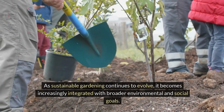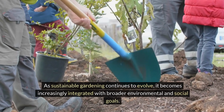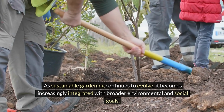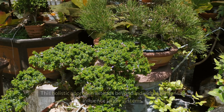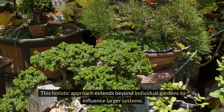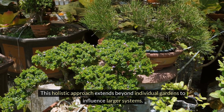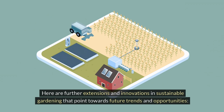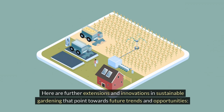As sustainable gardening continues to evolve, it becomes increasingly integrated with broader environmental and social goals. This holistic approach extends beyond individual gardens to influence larger systems. Here are further extensions and innovations in sustainable gardening that point towards future trends and opportunities.